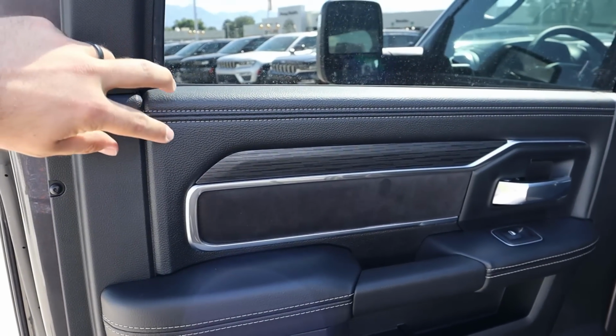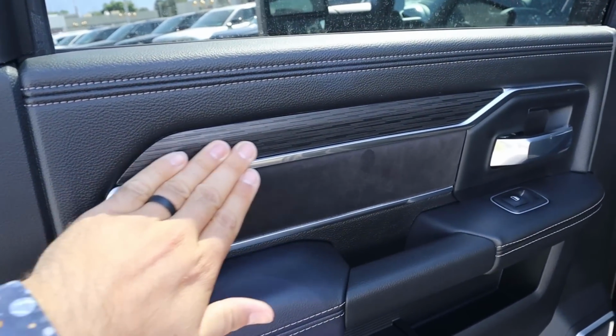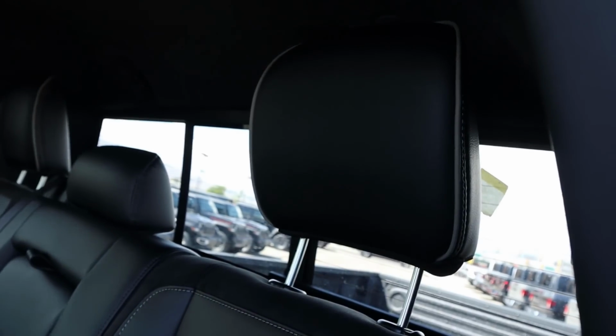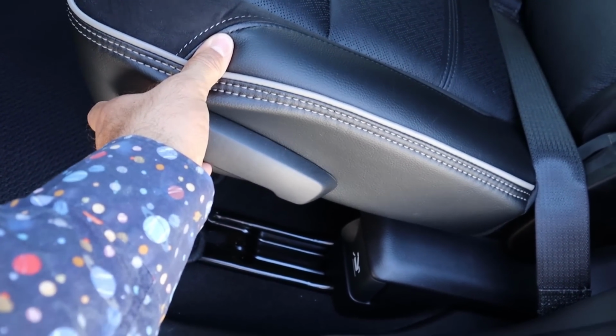Now popping inside with the Laramie, you guys can see soft touch here at the top and down below. You can rest your arm. You've got some suede here and this blacked out trim. And then with the seats, they're leather trimmed, and you guys can see the inserts there in the center are perforated. And then with the Mega Cab, this is the recline function.